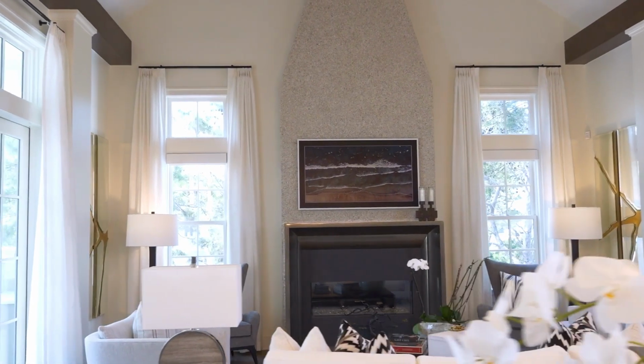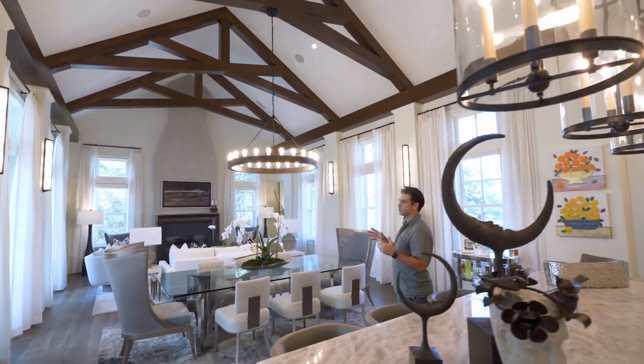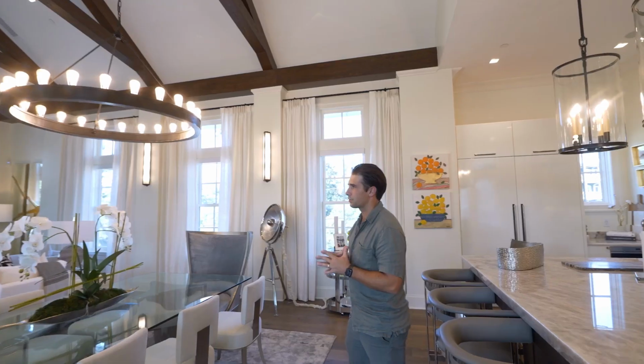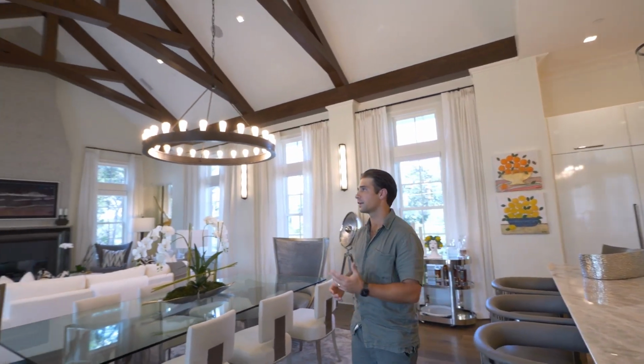One of the first things I want to highlight are these beautiful Weather Shield window units with the transoms above. Just brings in so much natural light. Natural light in a great room like this just really makes it feel open and alive, and I just love to see that in here.